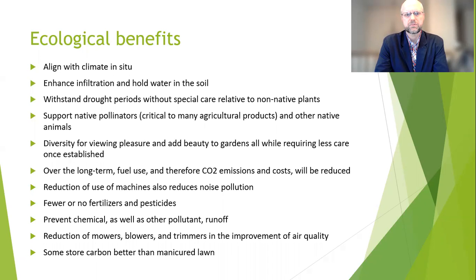And over the long term, because of the reduction in care needed, there's a reduction in fuel use necessary, which is a reduction in carbon dioxide emissions and the costs that come with fuel use and machine use. And labor costs. So with the reduction of the use of machines, you also end up having a reduction in noise pollution. Usually fewer or no fertilizers and pesticides are necessary. And on top of that, when chemicals are used around native plantings, they actually reduce the amount of runoff from those pollutants. The reduction of machines being used also improves air quality, as we know that those two-cycle engines are some of the worst polluters relative to other machines. And then some store carbon better than manicured lawn, and the evidence is growing of that for a variety of native plants.